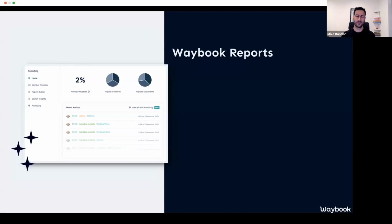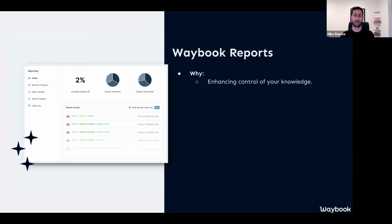Now, I know many of you use the reports as the essential source of understanding not just who has access to what information, but who's seen what information, who understands, and who's proven to you through various tests and assessments or whatever you've set up in your Waybook that they absolutely understand the knowledge, the content, and they have access to the information that is necessary. So we are always focused on improving the reporting to make sure that we're enhancing your control over the knowledge, both in your Waybook, but also where that knowledge is within the minds of your team.